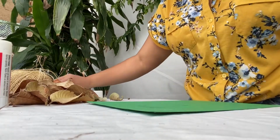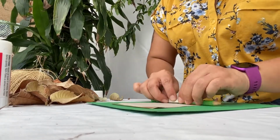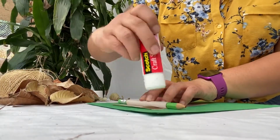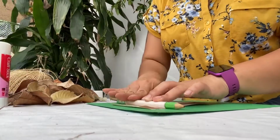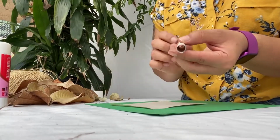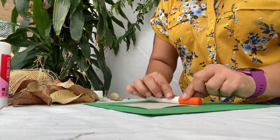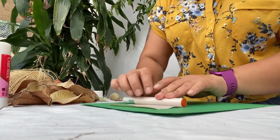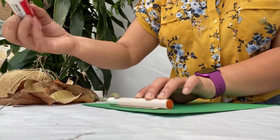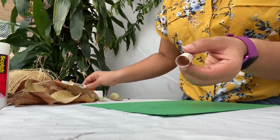This takes a little bit of time, so you might want to prepare these before you start the project. It can be a little tedious or therapeutic. And then you slide it out. Now we have a medium-sized tube. Now we're going to do a large-sized tube with this marker that I have here. Glue the edge. Just keep rolling. And you slide it out, and now you have a big tube.